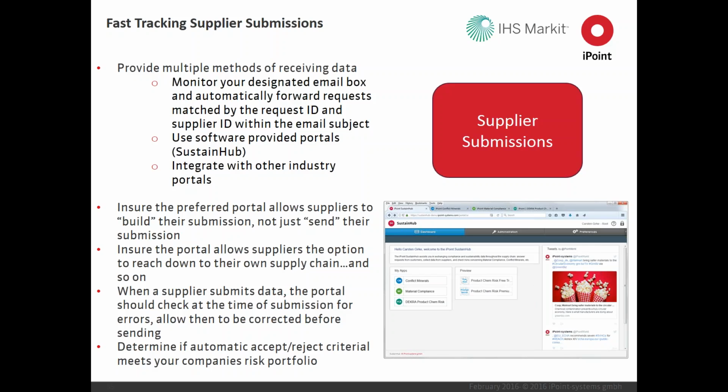I think that the next bullet points are really critical as well. I think that you should ensure that your preferred portal allows the suppliers to build their submission, not just send the submission. What I mean by this is years ago, of course, most of us know that for the standards such as IPC 1752, there really is no longer an updated PDF or Excel or other document that they can complete. So what you're doing is you're placing a huge burden on them to say, send me an XML file. You're going to be sending this email to a lot of people that just don't have the tools to do that. So the portal shouldn't just allow them to upload something.